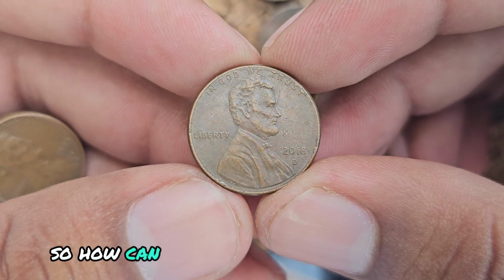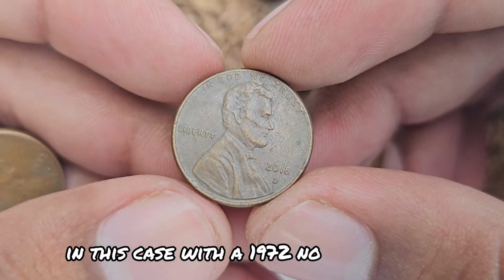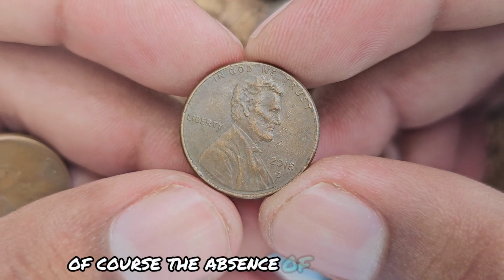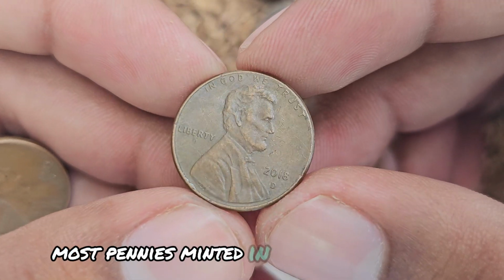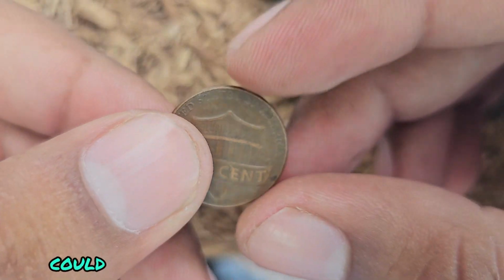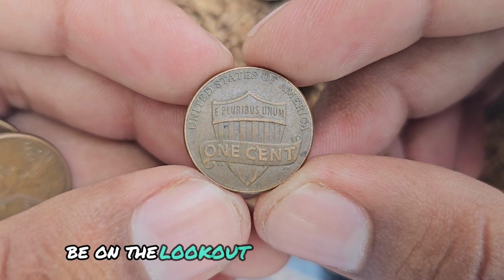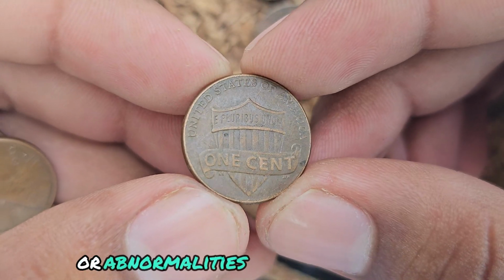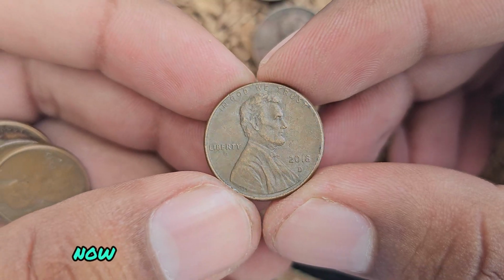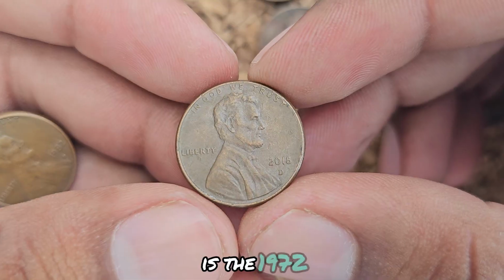So, how can you tell if you've struck gold or copper, in this case, with a 1972 no-mint mark Lincoln penny? Well, the first thing to look for is, of course, the absence of a mint mark. Most pennies minted in Philadelphia that year should have a P mint mark, but the absence of one could indicate that you've got a rare gem on your hands. Additionally, be on the lookout for any noticeable errors or abnormalities in the coin's design, as these can add to its value.